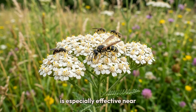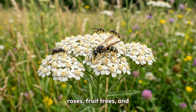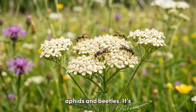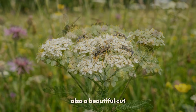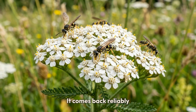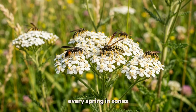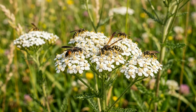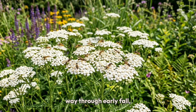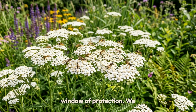Yarrow is especially effective near roses, fruit trees, and berry bushes, plants that are consistently targeted by aphids and beetles. It's also a beautiful cut flower, so you get that bonus as well. It comes back reliably every spring in zones 3 through 9, and it often blooms from early summer all the way through early fall, giving you a long window of protection.